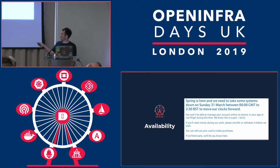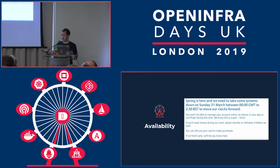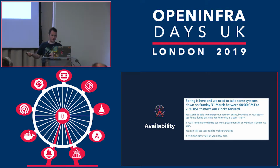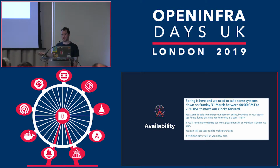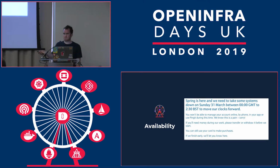And this is an example from this last weekend, actually. Obviously, all the clocks went forward, and a lot of major banks, because they're based on mainframe systems, need maintenance windows to be able to wind the clocks back. We really want to avoid having to book maintenance windows where people can't actually use their account. And reliability comes into this too. We'd rather avoid having unplanned outages as well.